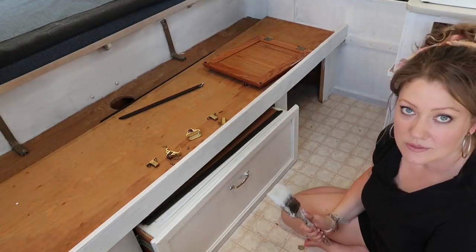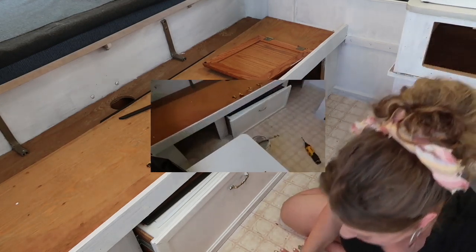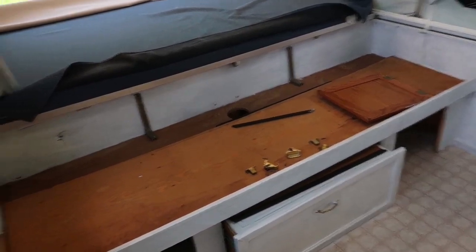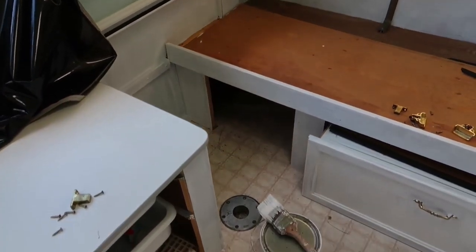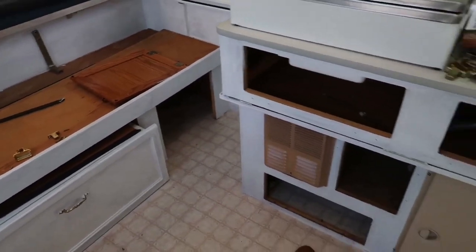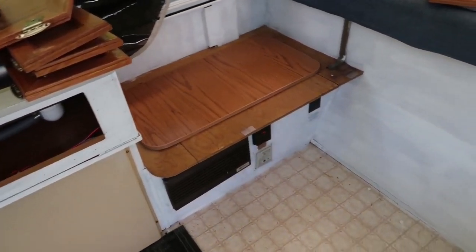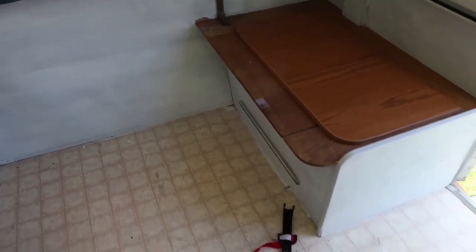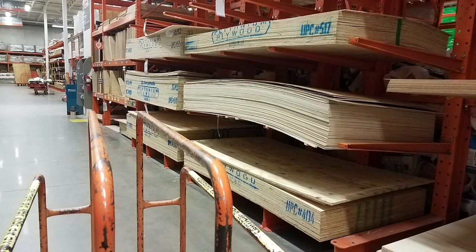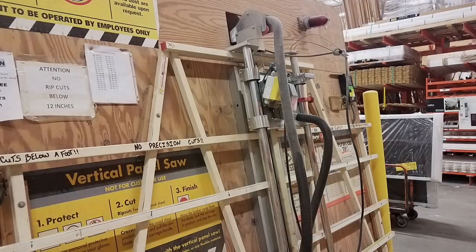So I'm almost done with the first coat in the camper. I still have all the doors to do and a second coat on everything. So it's going to be kind of a long process, but I love how it's turning out. And after I was done painting the first coat, my husband and I went to Home Depot to get the wood for underneath the cushions, and we had them cut it there so that it was easier to fit in the car.